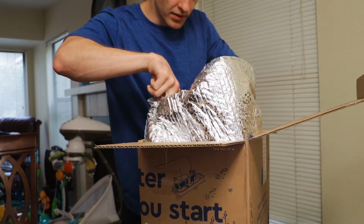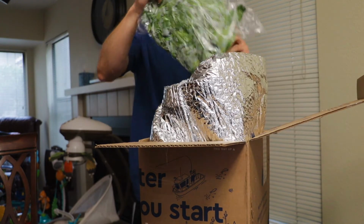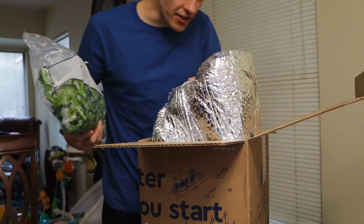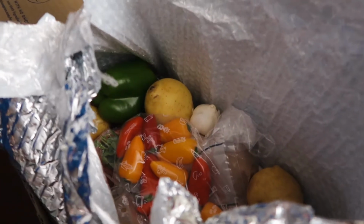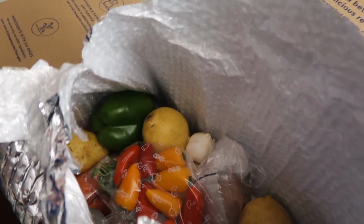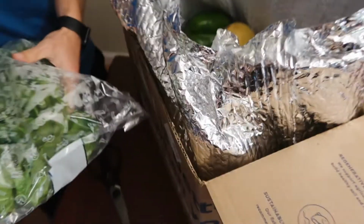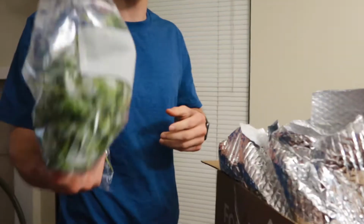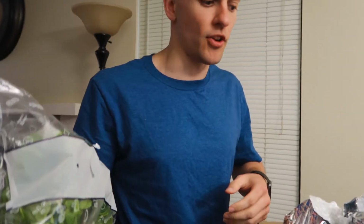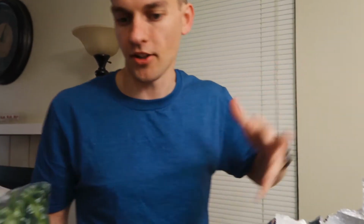Can you see them? Alright. So there's the spinach. So take a look at this. It literally is just all the stuff thrown in there. Oh, see, that's totally different. So it's not separated at all. So if you get multiple meals, all the meals are thrown in together. It's no different than going to the grocery store and getting stuff and putting it in your cart.